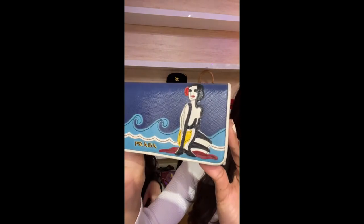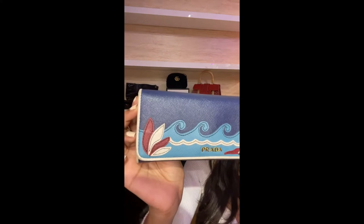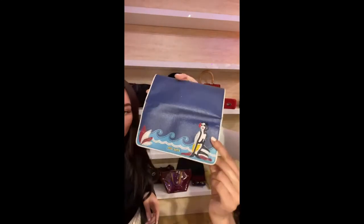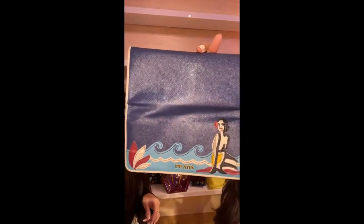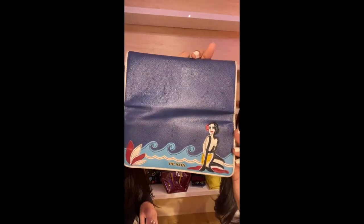And I'm going to do a close-up so you can see the detailing on this. It's definitely a Rachel abstract work. Art. It really is. I'm going to open it up this way as well so you can see. Janie, we will show you the red bag next to the Goyard as well after. This is so cool. Yeah, really, really cool.